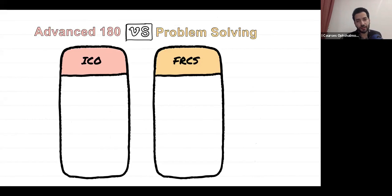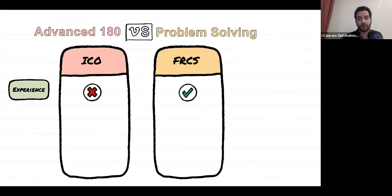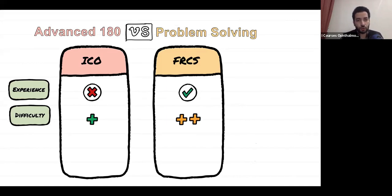So although they are different exams, let's compare between both of them. Well, ICO again doesn't require any experience. The FRCS problem solving requires 4 to 5 years. Difficulty: well, this can be a little bit debatable, but in my opinion the ICO will be easier than the FRCS. Some of you who have already sat for the advanced exam claimed that it is difficult, but I saw some recalls of this exam. I don't see that it is difficult, but it requires some level of experience in practice, because not all the questions you can read in books. At the end of the day, some questions require that you have some clinical experience.